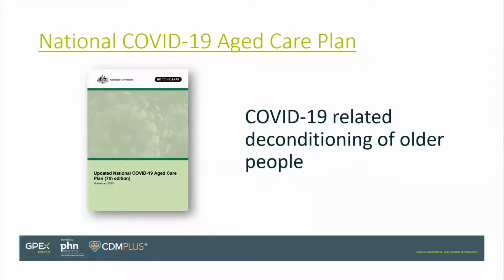So the third report we're looking at is the National COVID-19 Aged Care Plan. The links are there for that one as well. And they talk about the COVID-19 related deconditioning of older people. So evidence continues to emerge from COVID-19 experience that older people that can't access that regular health service in residential aged care or in home care, or are choosing not to access services to minimise the risk of exposure to COVID-19, or patients or residents that were transferred from aged care facilities to hospitals, were having increasingly worse clinical outcomes, and that's why some of these initiatives have come about from that.